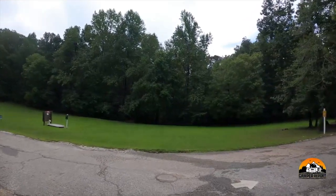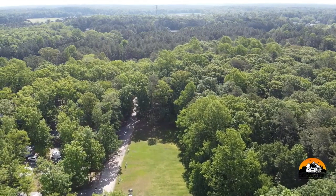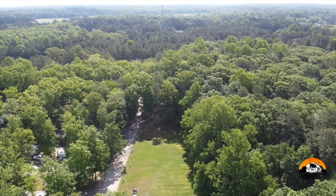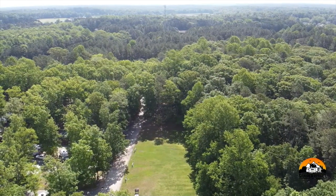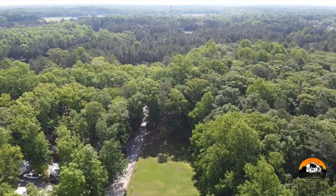This area in front of us is just a big area that you can walk your dog, or the kids can play. Sometimes they will have movie night there. They put a projector up and people can bring towels or blankets and sit out on the ground and watch the movie.